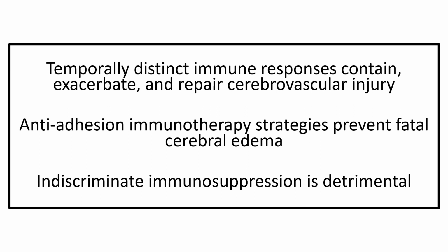We were able to describe temporally distinct immune responses that can contain, exacerbate, and repair cerebrovascular injury. Using that knowledge, we developed anti-adhesion immunotherapy strategies to prevent fatal cerebral edema in a model of hemorrhagic stroke. Finally, we demonstrated why indiscriminate immunosuppression is detrimental in the setting of cerebrovascular injury.